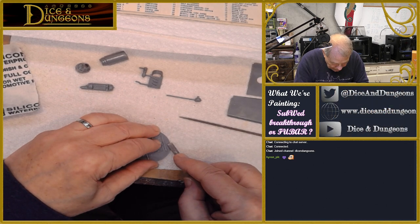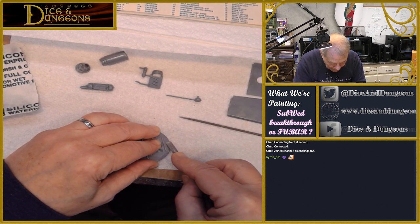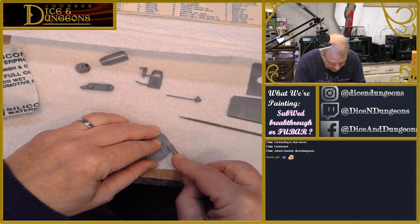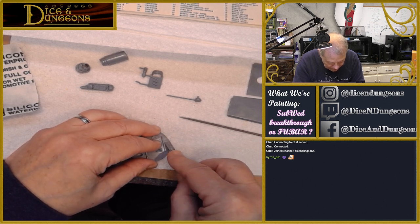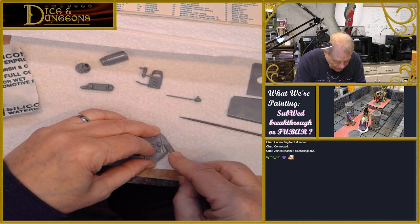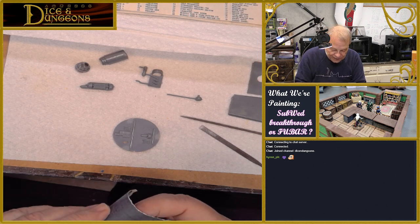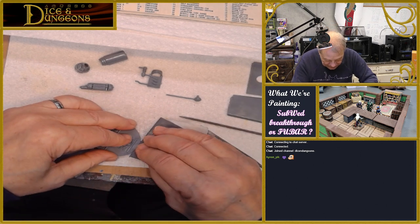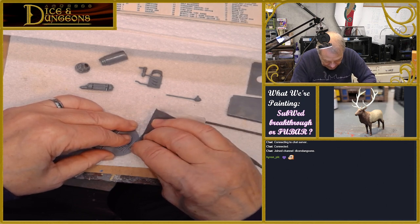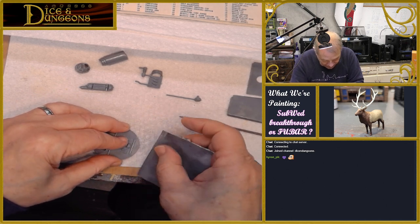Running joke is that building this model is taking longer than it took to build the original submarine, which in terms of calendar days probably is true. But then I only work on this like 3.5 hours or something once a week, taking some breaks off for vacations and trips and family stuff and chores. So in terms of working hours, not taking anywhere near as long as the original submarine, but in terms of calendar time, how long I've been working on this and still haven't finished it, probably taking that long.